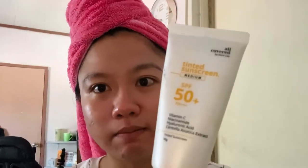So guys, now that it's all dry, right now I have my beauty blender here from Michibo. And then I'll be applying my sunscreen. In support of my most favorite blogger, Anna Kai, I'm actually using her tinted sunscreen, All Covered by Anna Kai in the shade medium. Konti lang talaga yung ginagamit ko dito. And usually, ginagamit ko to kapag may klase ako. But on some days, I just don't use it. So shake mo muna siya. And yeah, that's just it. Actually, sobra na to, pero anyway, I think it will look fine.